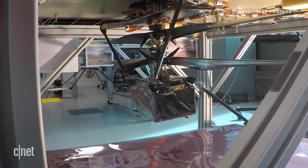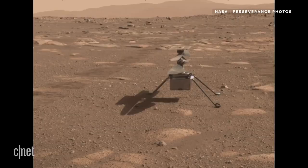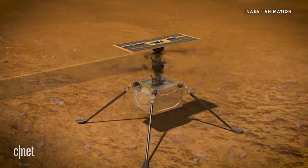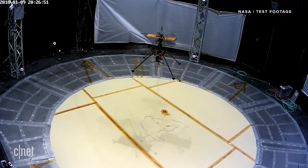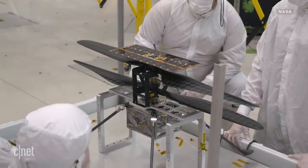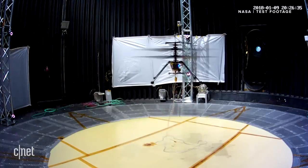The helicopter travelled to Mars tucked under the belly of the rover, which is about the size of a compact car. Ingenuity might be a featherweight compared to Papa Percy, but it's also a seriously impressive piece of machinery. It's completely autonomous and self-charging, with 2 pairs of 4-foot-wide rotor blades that counter-rotate to lift off in the Martian atmosphere. The atmosphere on Mars is 1% the density of the atmosphere on Earth, meaning there's not much for the rotor blades to push against to gain lift, and that was a huge challenge for the NASA engineers. That's why the blades had to be so wide. They need to spin at more than 2,500 RPM to actually lift the helicopter off the ground.